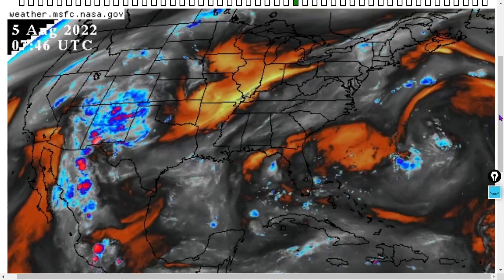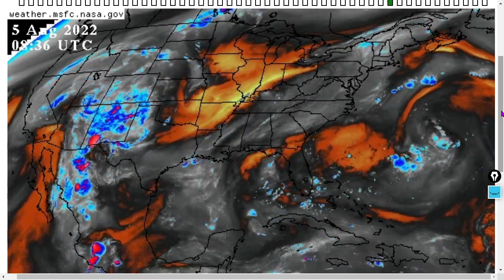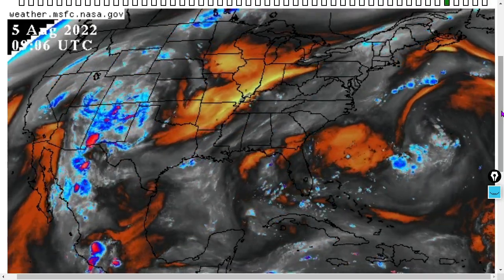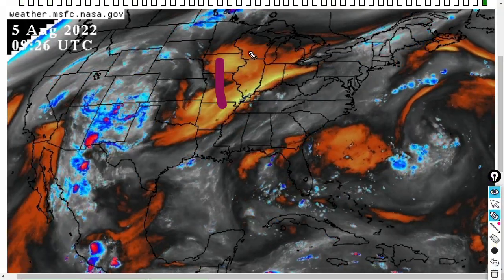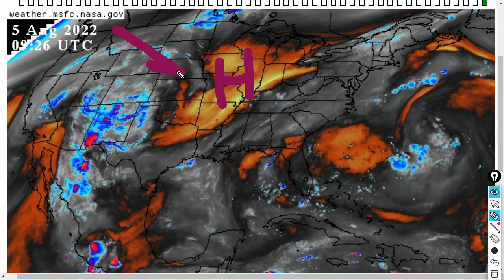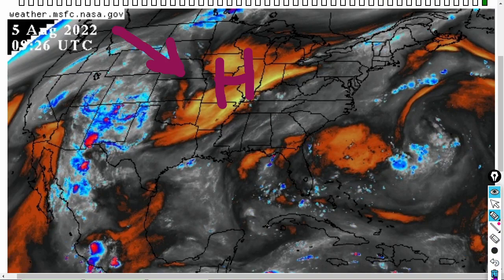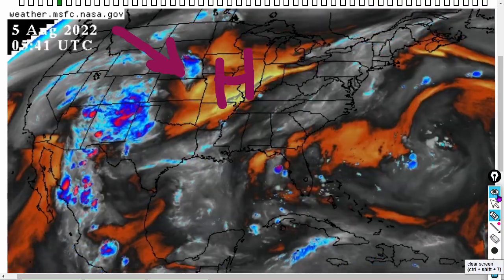And here's the water vapor map. We've got this area of dry massive air right here. This is effectively a high pressure system. And that is causing this moisture to butt up against it. It's sort of acting like a blocking feature, preventing it from continuing to the east.